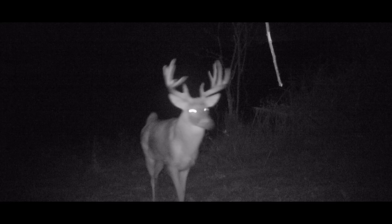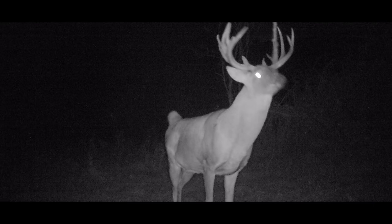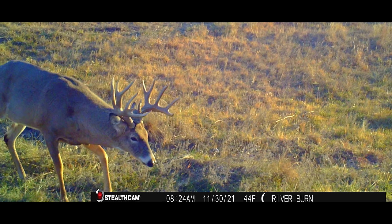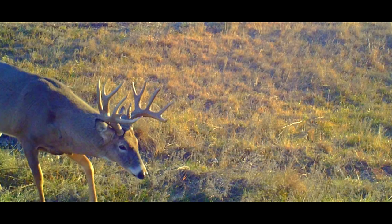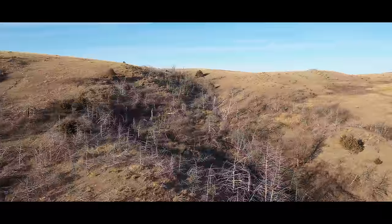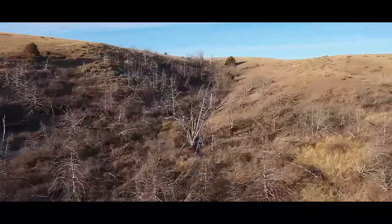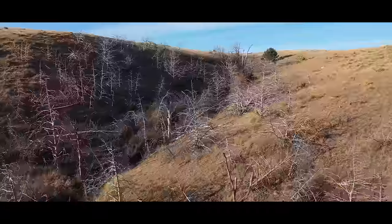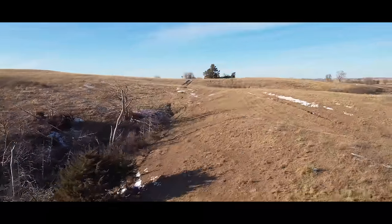Until finally on the last day of November, an hour and a half after sunrise, I caught my first daylight picture of Scissorhead going over the same saddle I had seen him use a month earlier. I got back up to the ranch on December 2nd and had to figure out how to hunt these river saddles. Except all the cedars are burned and dead, so you can't hang a stand, it's too steep for a ground blind, and the terrain doesn't work very well to have any wind in your favor.